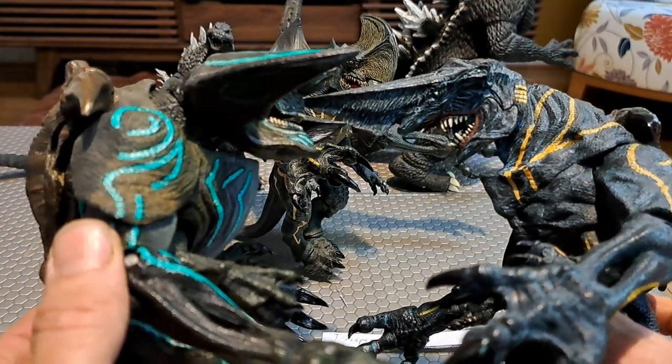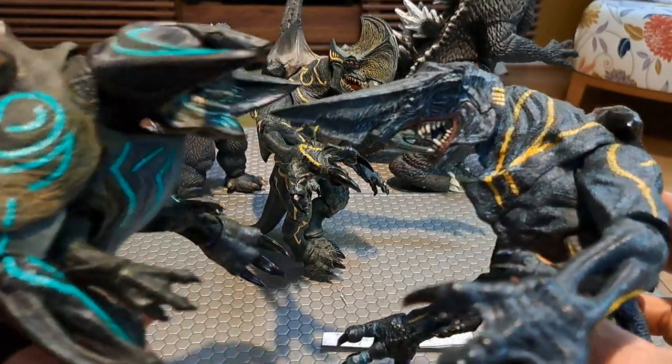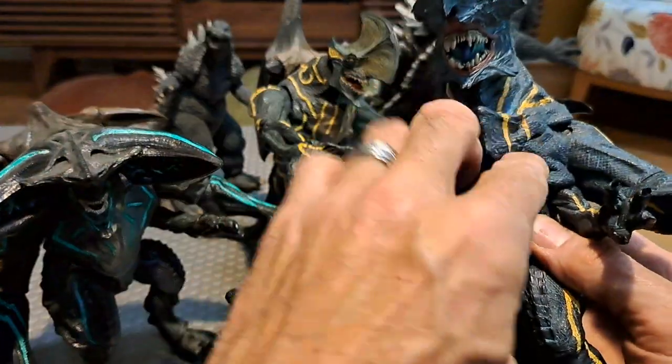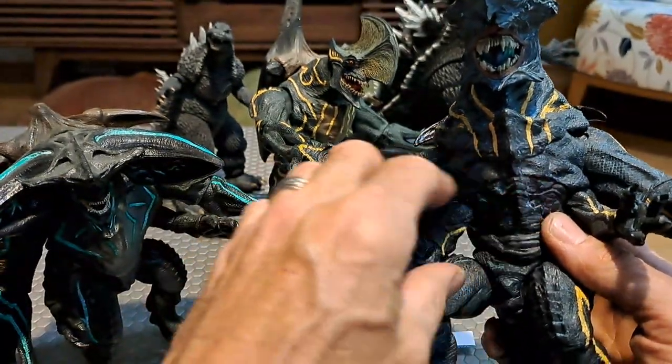So, okay, you can see how it's more rounded on the left on Scunner and more pointed, comes out more to a point. So, different mold. And this is all molded. It's not a glued on piece of plastic. So, again, this is all a different mold.